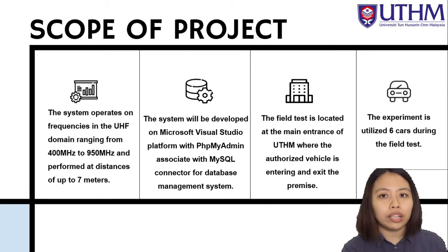For the scope of the project, the system operates on a frequency in the UHF domain ranging from 400 MHz to 950 MHz and performs at a distance of up to 7 meters. Next, the system will be developed on the Microsoft Visual Studio platform with PHPMyAdmin associated with MySQL connector for the database management system. The field test is located at the main entrance of UTHM, where the authorized vehicles enter and exit the premise, and the experiment utilized 6 cars during the field test.